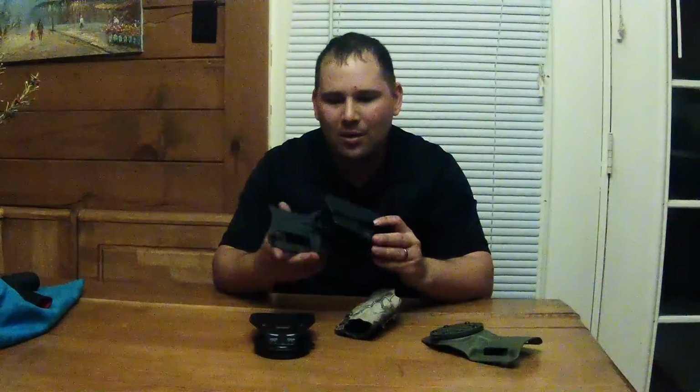Now, G-code does make another holster that is not adaptable. It's a standalone holster. It's still a great holster. It's quite a bit cheaper. But I'm not even going to fool with these. We're going to talk about just these systems and why it's going to cost you a little bit of money at first, but you're going to save a lot in the long run.